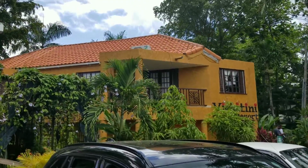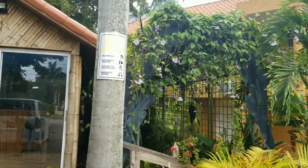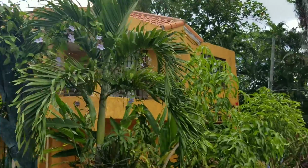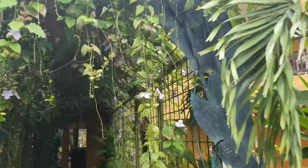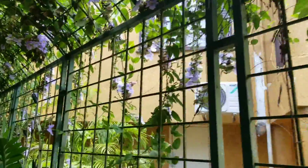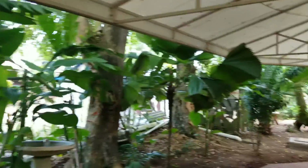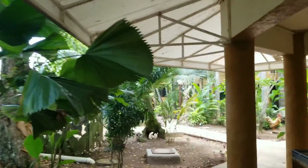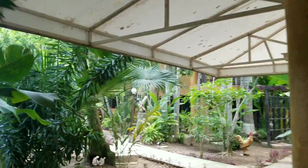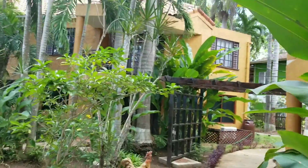This is basically Vickitini Resort. That is the front desk. So let's walk around. One thing that I love so much about this resort is the scenery and the greenery. Totally amazing. Did I mention that this resort is on the world's most renowned 7-mile beach? Amazing. What more could I have asked for?